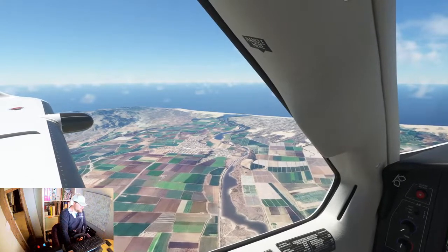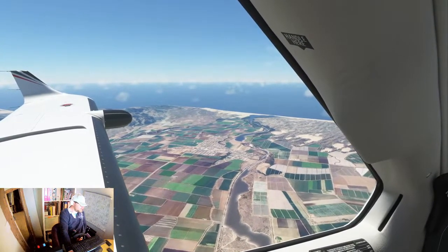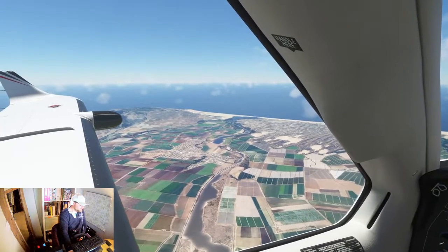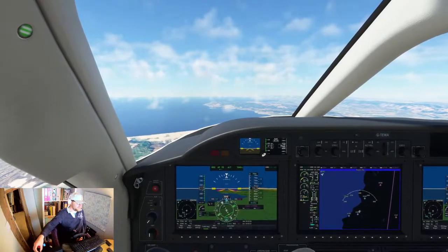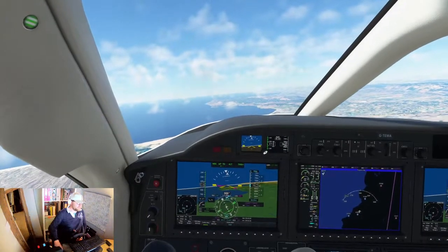You get a slightly different view of it when you're up at 7,000 feet, but even so, you can see these fields are just vast. Coming up on the coast again now, so I'm just going to turn a little bit further to the north once again.